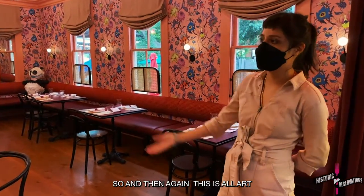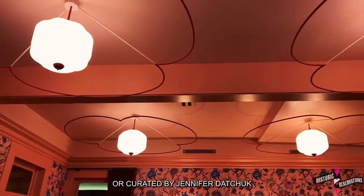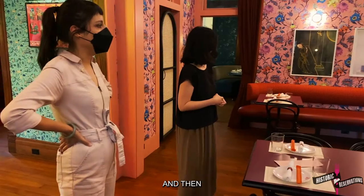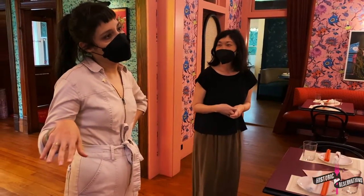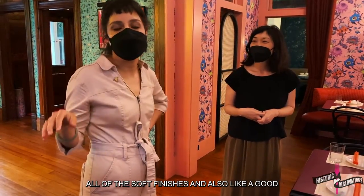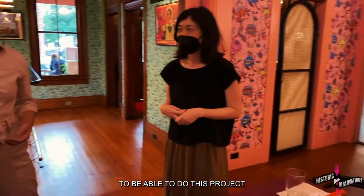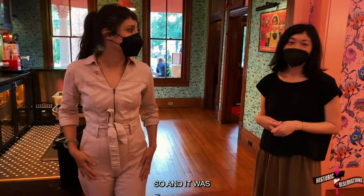Yeah. And then again, this is all art that is either pieces by Jennifer Dobbertin or curated by Jennifer Dobbertin, and they're all Asian American artists as well. And the woman who did all the upholstery and all of the soft finishes is also a good friend of mine from childhood. So it's super fun to be able to do this project with my friends, especially my friends who are women.